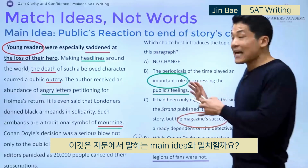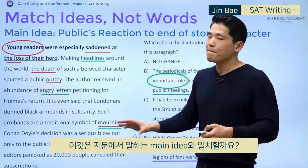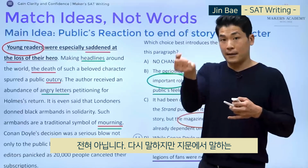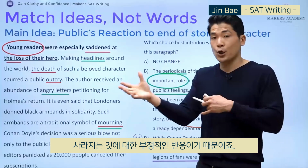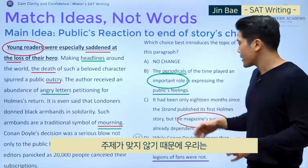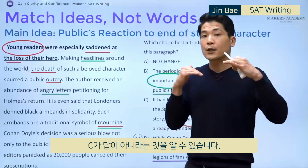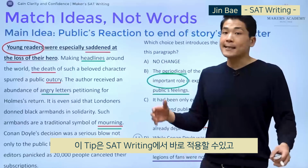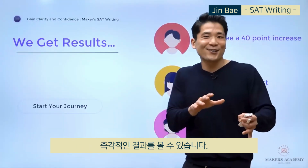Now, does that match the main idea talked about in the paragraph? Not at all. Because the main idea in the paragraph is all about the general public and their negative reactions to Sherlock Holmes being gone from the story. So we know we can cross out answer choice C because we don't have matching topics or ideas. You can apply this tip immediately and see instant results.